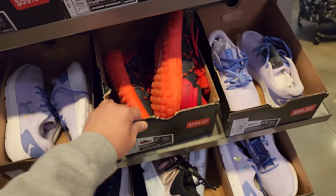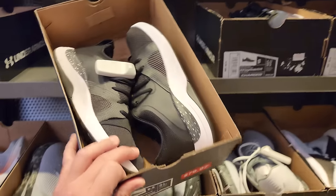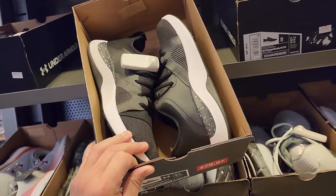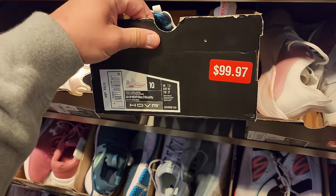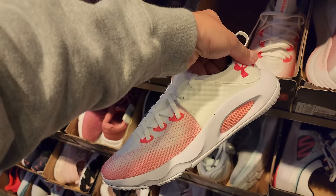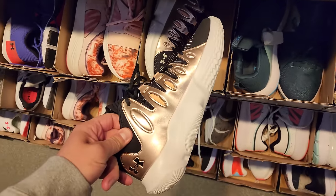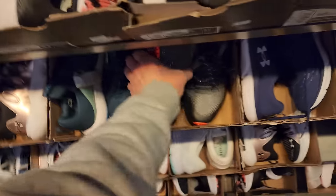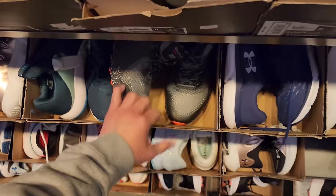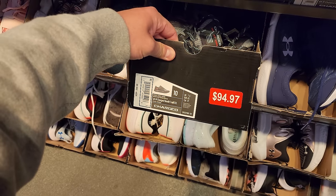What the hell? $145. Go to like the regular sizes, dude. What the hell? These look generic as hell. $80 for the Charge right here. Hover Rise 3 novelties go for $100. Dude, a lot of their stuff just looks generic as hell. Well, the Bandit Trails right here. Some trail runners. Hiking shoes, $100, size 10.